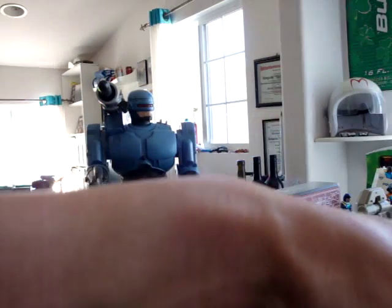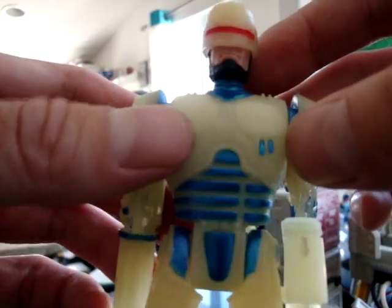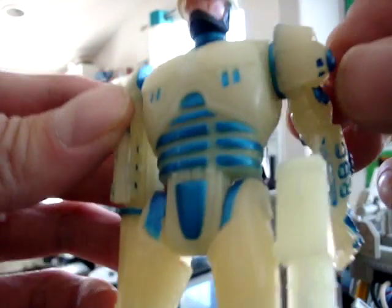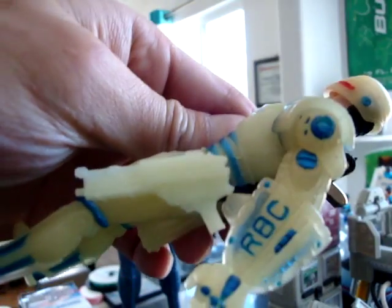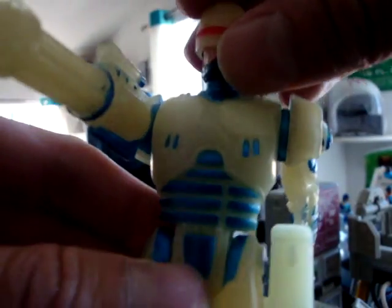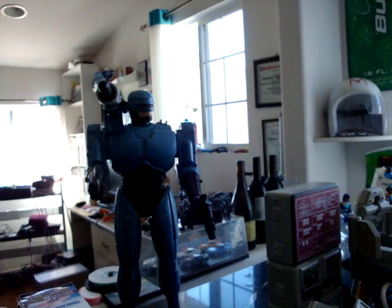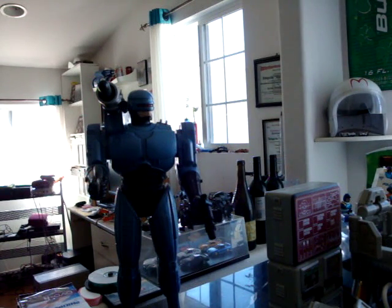The Night Fighter has the blue armor paint scheme over here on each side, and they didn't do that. And over here it says RBC, which means RoboCop. So check it out. It has a removable helmet, and that's how RoboCop looks without the helmet. But this is my collection of the RoboCop lineup that I have.